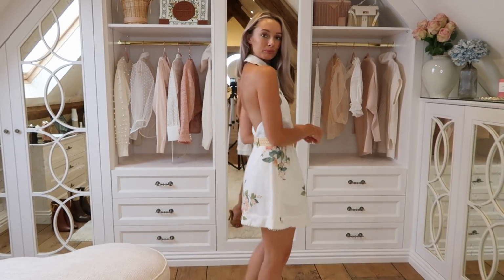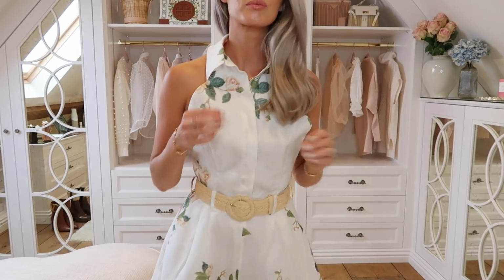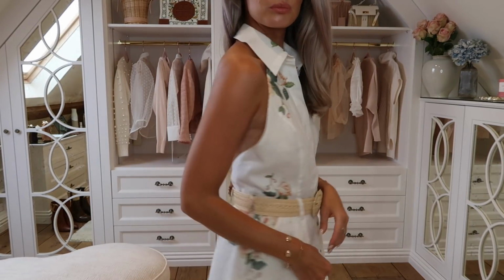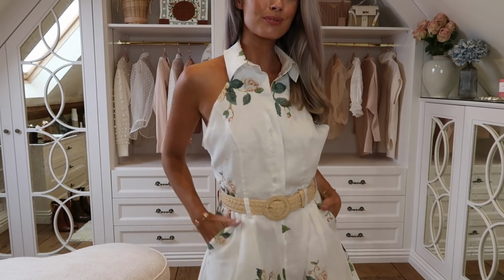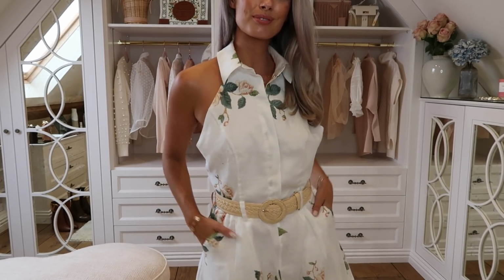I love the bottom of this, probably even more than I do the top. I love the way that it puffs out a little bit. You've got the nice little pockets, and then you do have that trim detail, a very tiny scallop trim detail down at the bottom, which just gives it a really beautiful finishing touch.